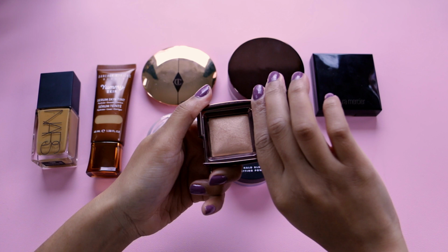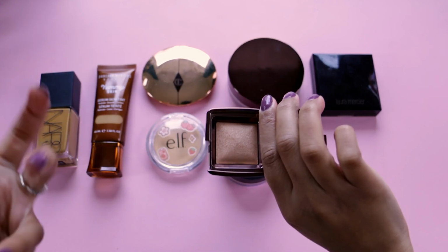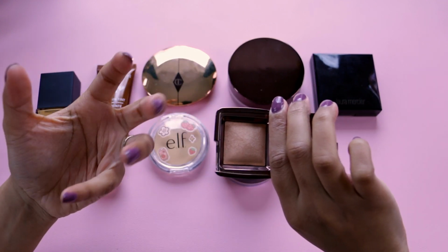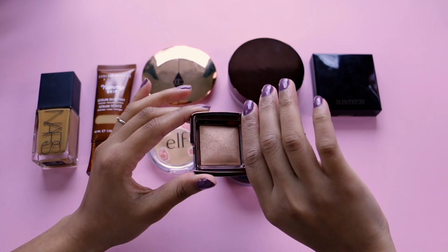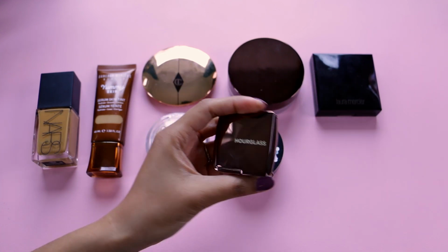This ambient lighting powder from Hourglass does a similar thing. This is radiant light, so it has a bit more sparkly particles in it, but it looks super illuminating at night. Like in a nice restaurant, it just looks like you've been, I don't know, kissed by the stars. So I wouldn't buy a full size of it, but as a mini, it's a nice to have.